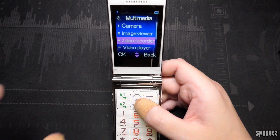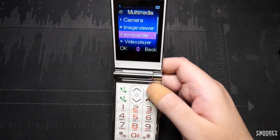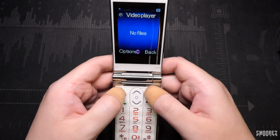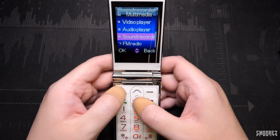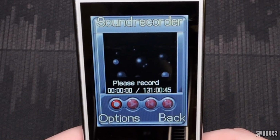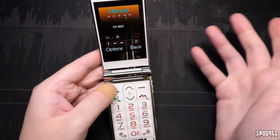So that is the phone that wishes you good luck. Not too bad overall. Okay, so within that I couldn't actually work out how to zoom. It is probably one of these buttons somewhere that does a zoom function, but I couldn't work it out, so we'll just ignore it for now. Video player, is there anything on here by default? No, there is not. We do have audio player, which we'll come to last. Sound recorder looks a little... Oh, that looks pretty bubbly and space theme XP era sort of thing. FM radio.